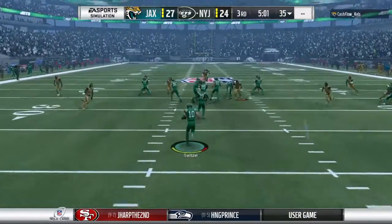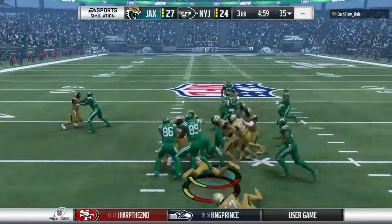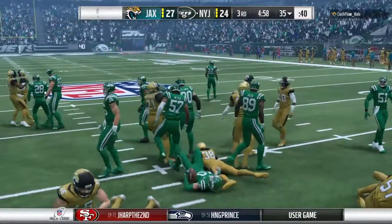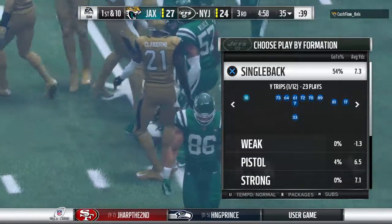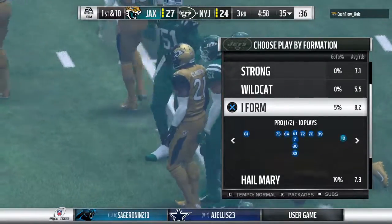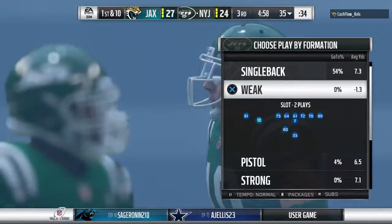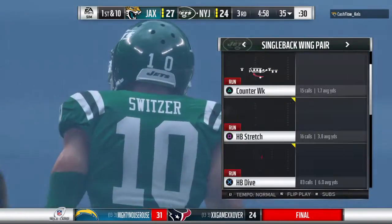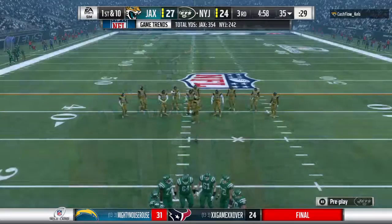Here comes Ryan Switzer to return it. And good starting field position. He'll get this one all the way up to about the 35-yard line. Now the Jet offense about to take over as they head out onto the field. It's a close game, but they're going to need to do a little bit better probably here in half 2, no?